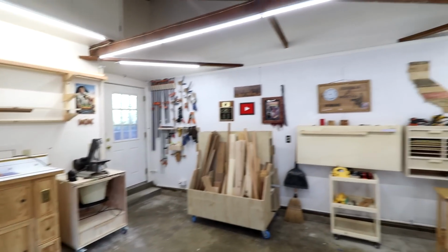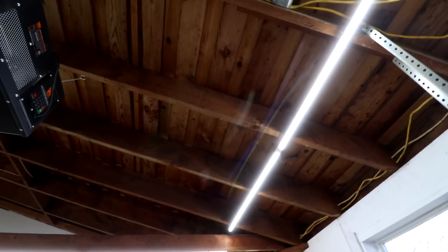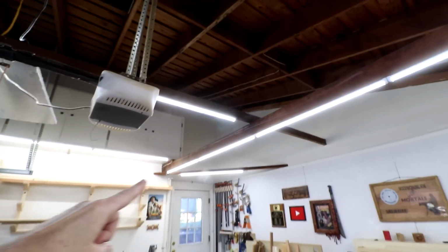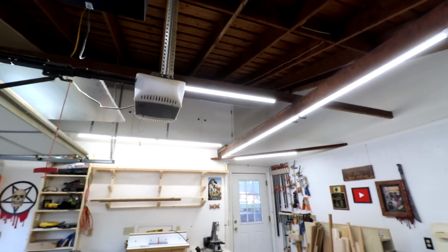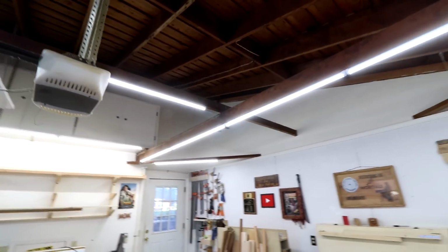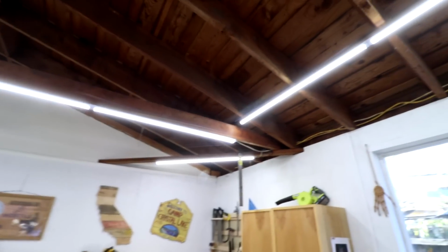And what I did when I started redoing my shop this time is I finally got rid of my old fluorescent lighting fixtures and I replaced them with all these LED fixtures. These are energy efficient and they're super bright. Each one of these little 4-foot sections is 5,000 lumens of brightness, and they all just kind of plug together in whatever configuration you like.